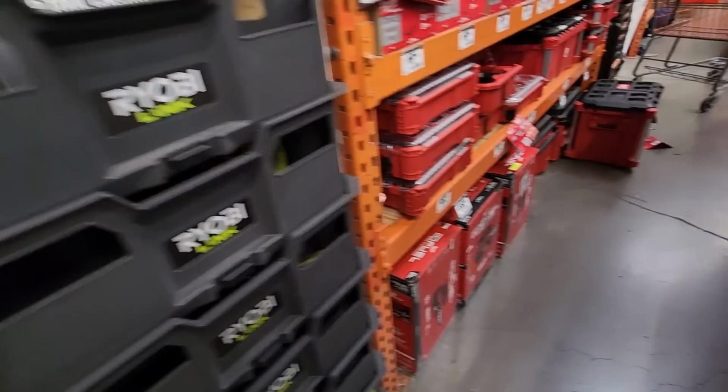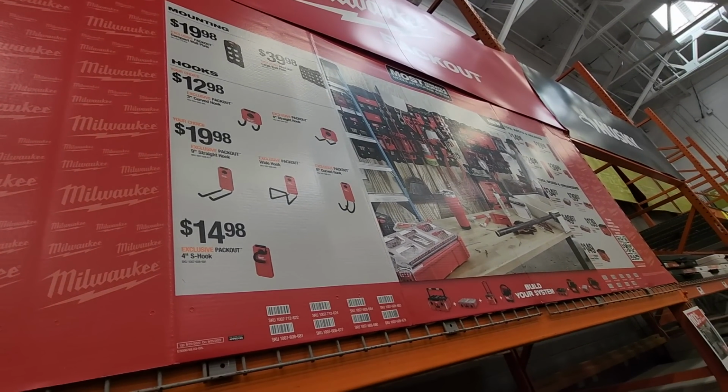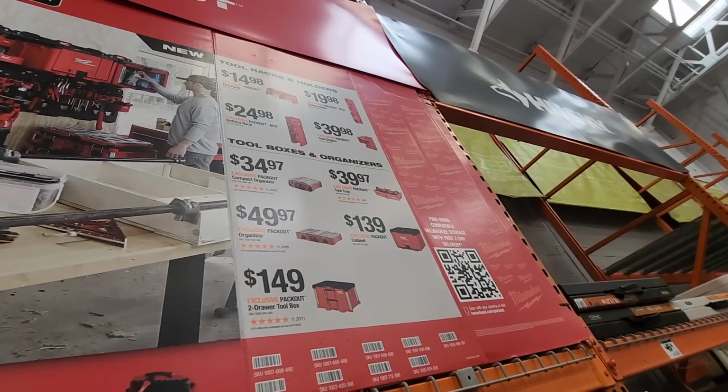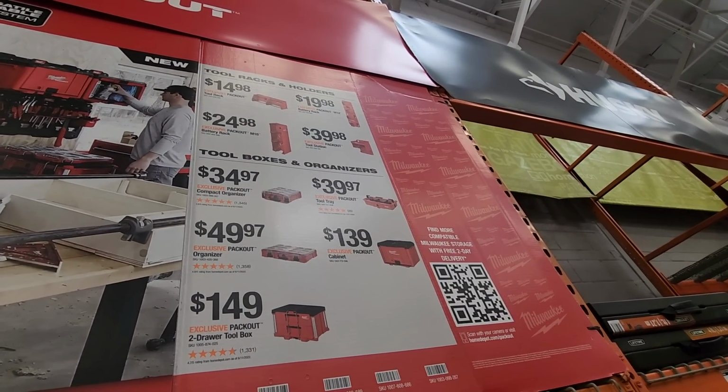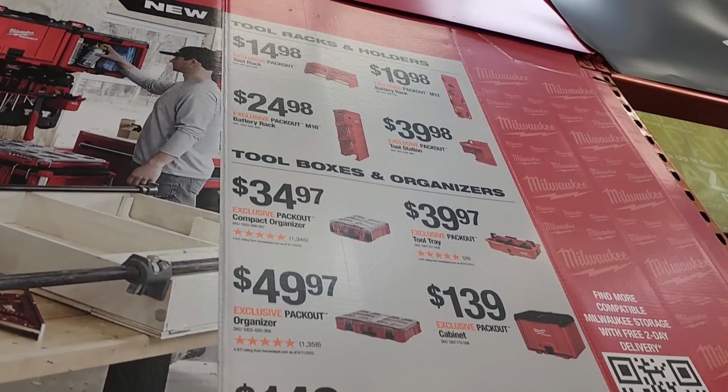But if you want quality, stick with the Pack Out. And if you're a professional, I mean, you might be able to get away with the link. But if you want something that's going to be outside in the elements and you want something to last, you can go with Pack Outs.